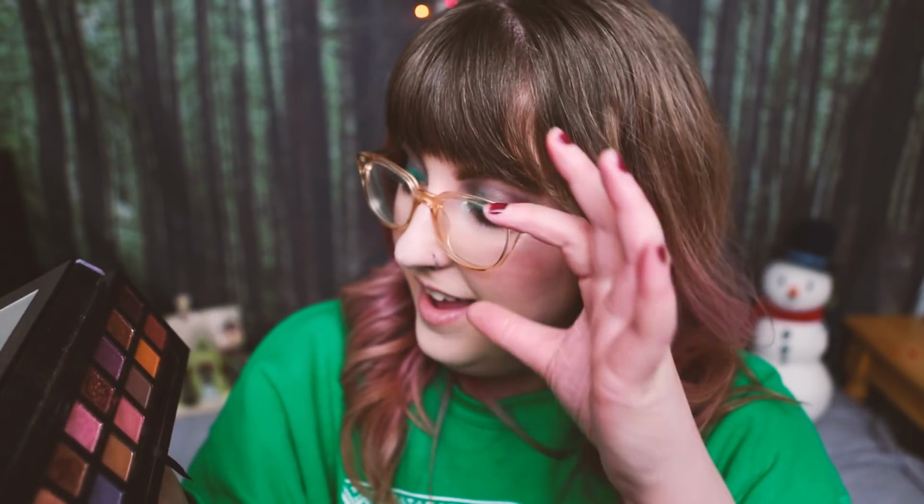Like, that is my color. And the shimmers are really nice. I have made significant dents in so many of the colors, and I love it. It's such a good palette. I might get the Sultry palette. Who knows? I don't know.